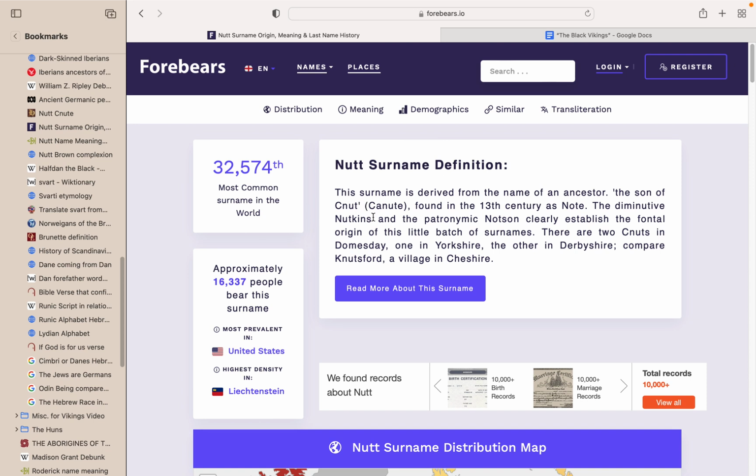So if you're somebody who's so-called black and you got that last name Nut, that's your real last name. It wouldn't make sense for a last name that means brown complexion to have been given to you by some slave master that was quote unquote Caucasian or white. Because why would they have a name that implies brown skin complexion when they themselves don't exhibit that same physical characteristic, right? So that's your real last name, and it could imply that you are in fact a descendant of Canute or Sanute. All right, so now let's just read a couple more definitions of the word nut.